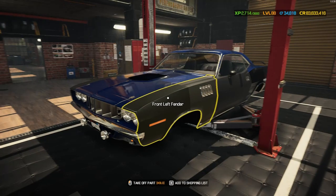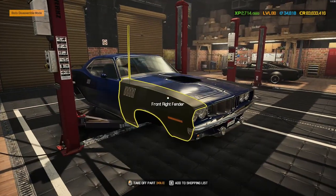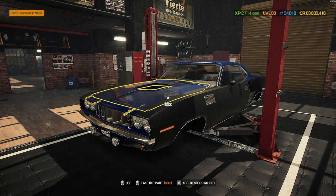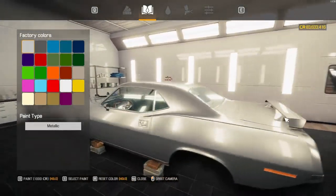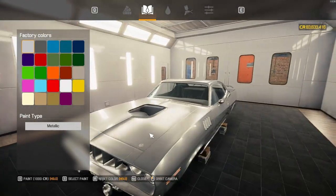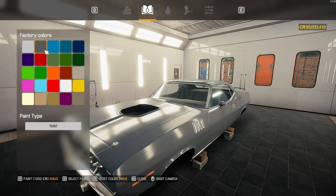Just got to get that engine and suspension all sorted. But now we need to get this beast into the paint shop and decide what we're going to do with its wonderful colours. Let's see what we've got to play with this beautiful Barracuda then. First up is quite a nice metallic silver. But I'm not sure. I like a bit more colour in it.